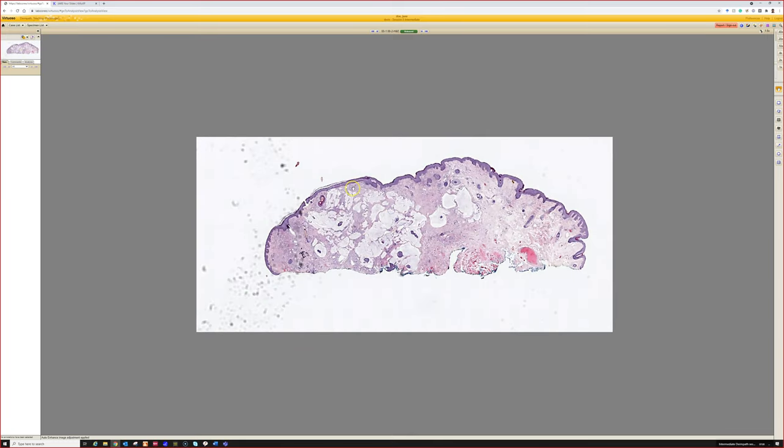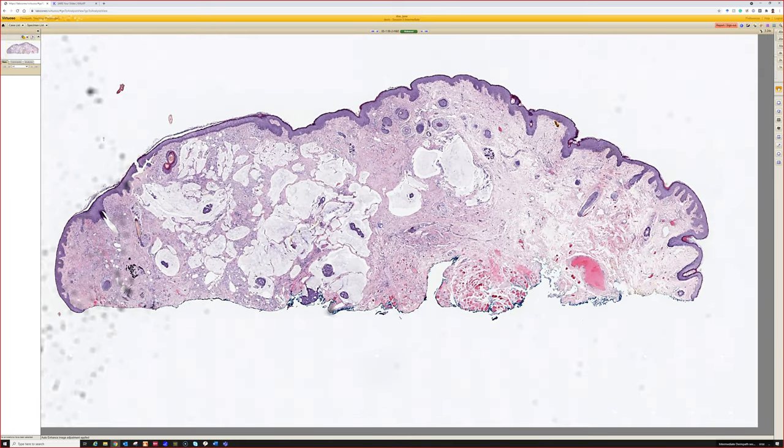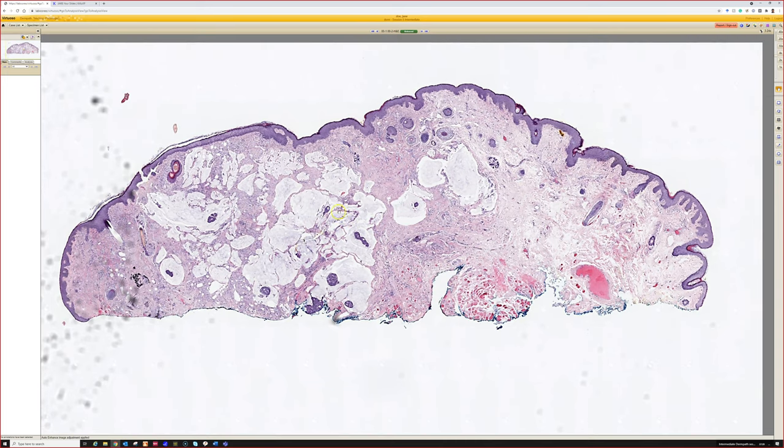All right, case two. What's this? Mucinous carcinoma. Yeah, good. This is mucinous carcinoma.